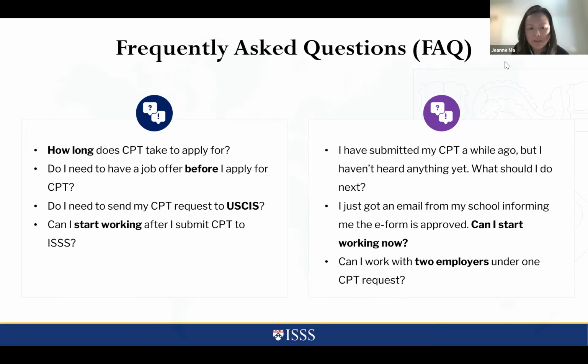Okay. Great. Last question. Can I work with 2 employers under 1 CPT request? We mentioned that you can concurrently work with 2 employers for CPT, but you must make sure that you provide an offer letter from each employer, and you must have CPT authorization for each employer. Otherwise, that is impossible. Juan, anything to add to that? I think that's perfect.